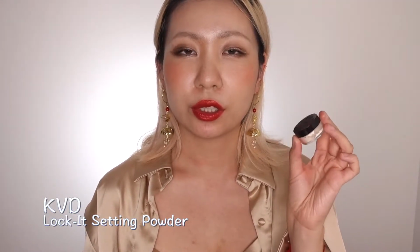The next item I have is the KVD Lock-It Loose Powder, and this is just a mini size, a trial size, and it is only 1.4 grams in total, so I didn't bother to weigh it. However, from just looking at this, I could definitely see some progress since last time when I rolled it in. When I rolled it in, it was pretty much brand new, although I had already had it for a few years, and I might have only used it once before rolling it into this project. And now looking at it, I could tell that the container is about half full. So if I keep using this consistently as I have been in this past month, I'm pretty sure I'll be able to use this up in about 2 months or so.